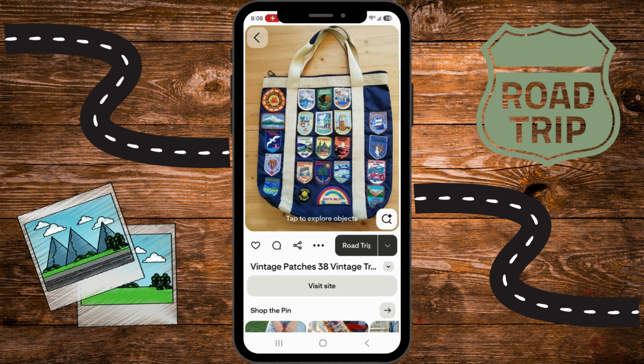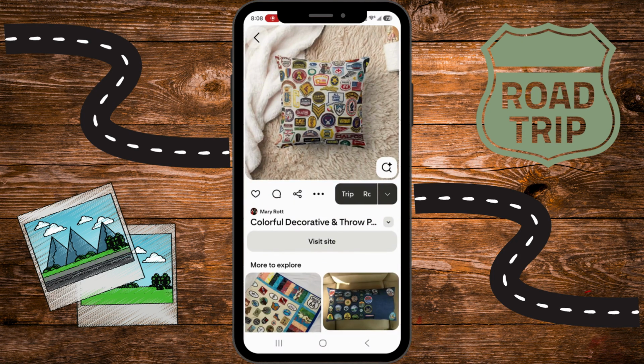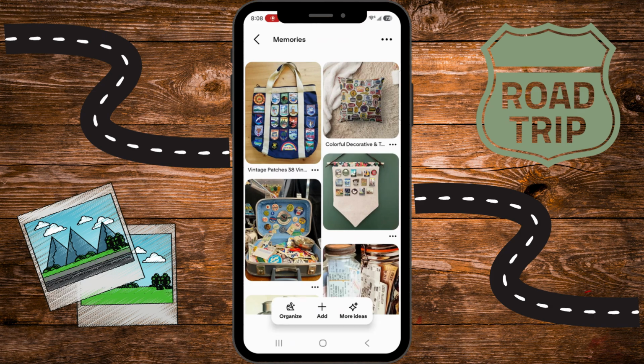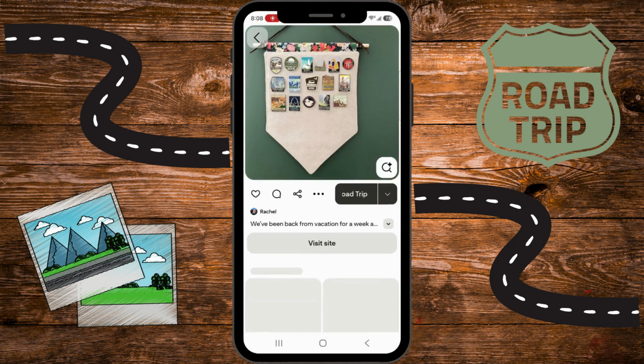So one thing I liked was buying patches along the way, and you can add your patches to a pillow or a bag. I thought that was clever and a good souvenir to hold on to. Here they just have an old suitcase that they throw buttons in, and it looks like tickets and just any memorabilia. I like this because it doesn't involve a whole lot of extra work. You just kind of collect and then put it in your suitcase, and that's a good idea.